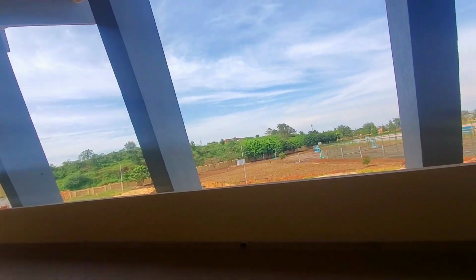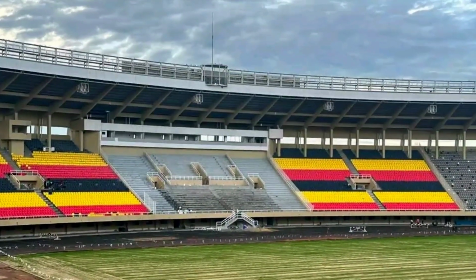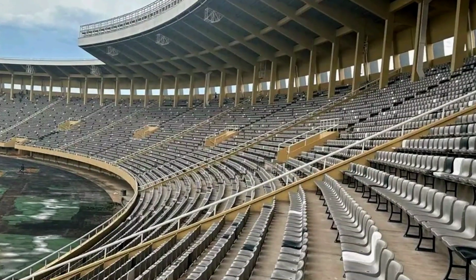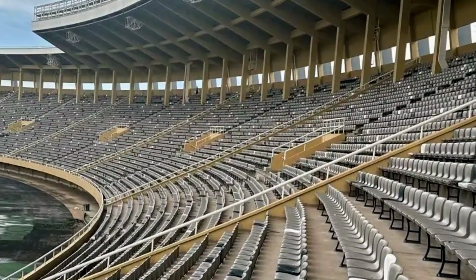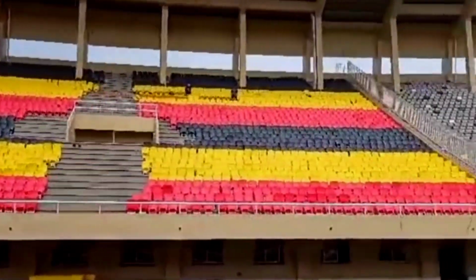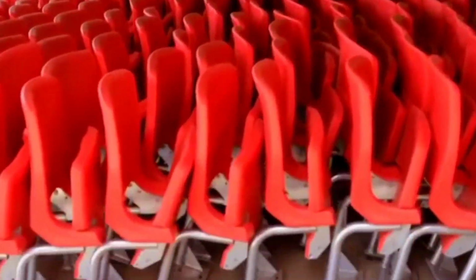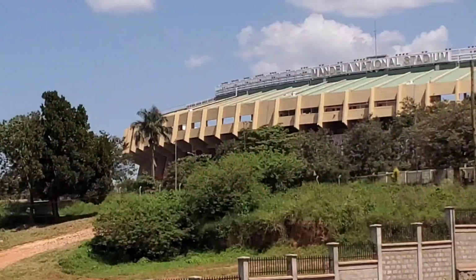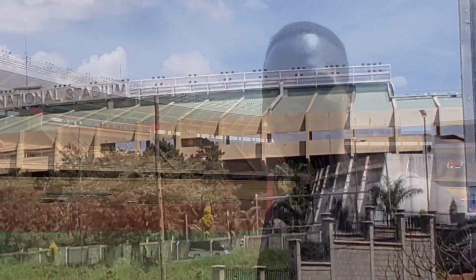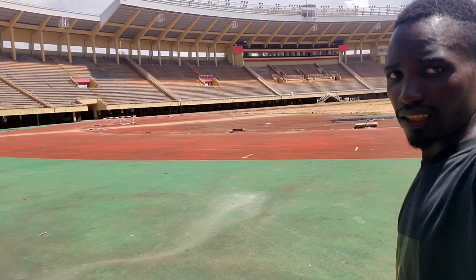Today I have some exciting news to share as we take a closer look at the remarkable transformation of Namboole Stadium. The iconic stadium has undergone a major facelift with brand new seats and lush green grass, promising a new era of comfort and aesthetics. Before we jump into the present, let's take a quick trip down memory lane and revisit the old Namboole Stadium. It was a place filled with history, but it was time for an upgrade.